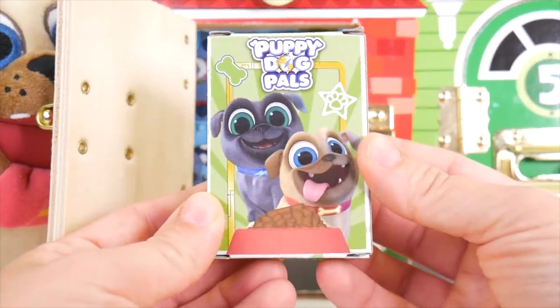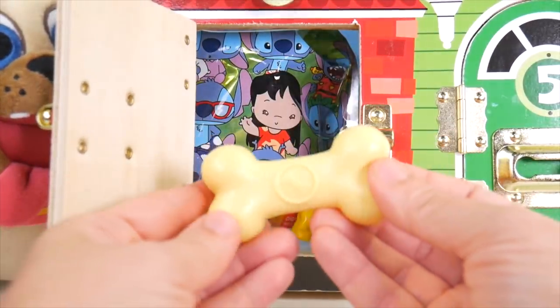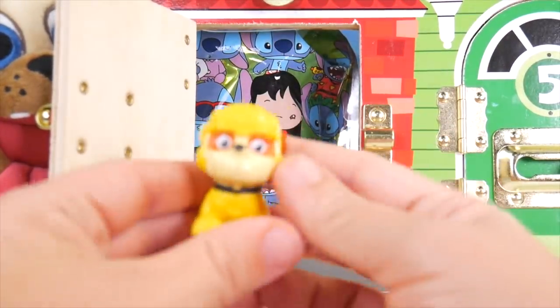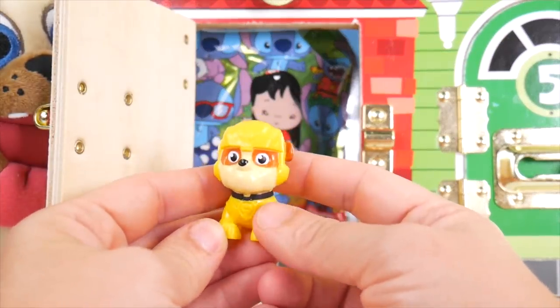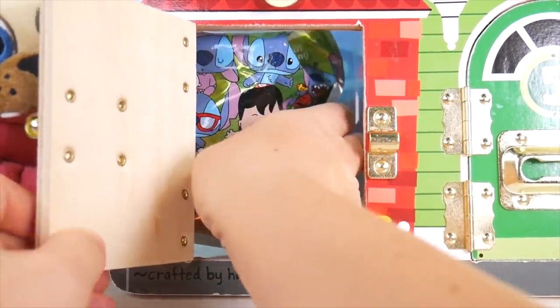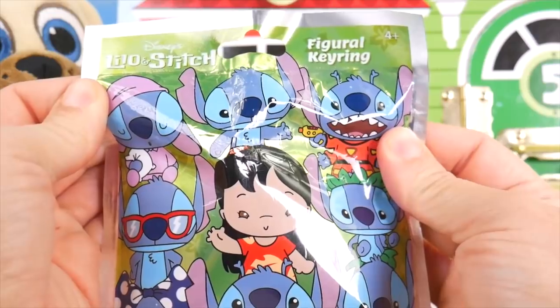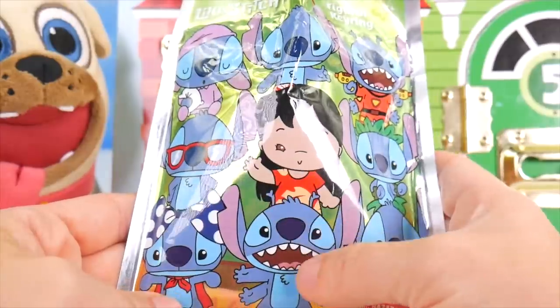We've got Bingo and Rolly on the front. Yummy, yummy, yummy. And look at this. You've got your dog bone to chew on. Here's another Paw Patrol friend. It's Rubble. Rubble on a double. And what's this? Something from Lilo and Stitch? Whoa, Lilo and Stitch figure key ring. Look at all these different Stitches.